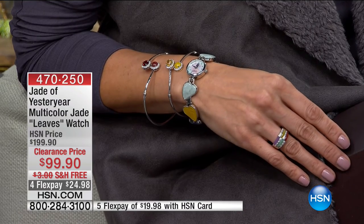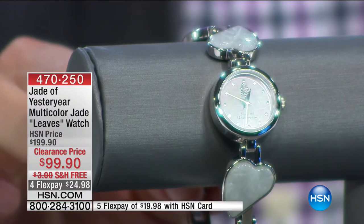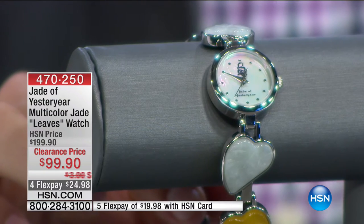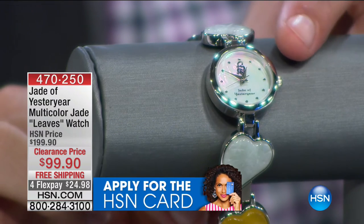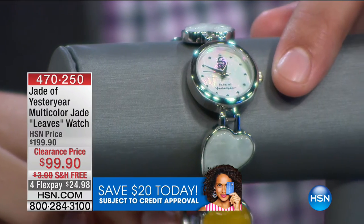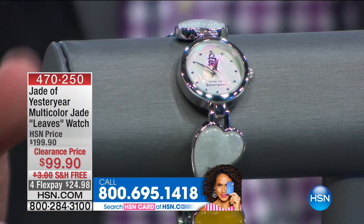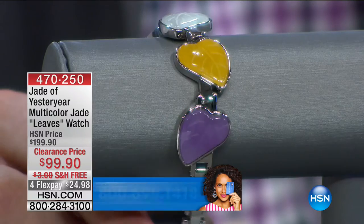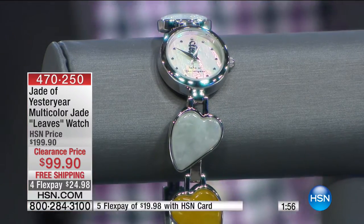Pieces of jade formed into leaves and bezel set on sterling silver. You also get the iconic Jade of Yesteryear logo and a beautiful timepiece that feels like a work of art. You get your multicolored jade leaf stations and your stainless steel back watch, all today at 50% off the regular price. A $200 artistic, bold, fashionable, fun, different, genuine jade watch.